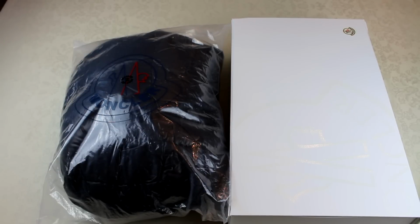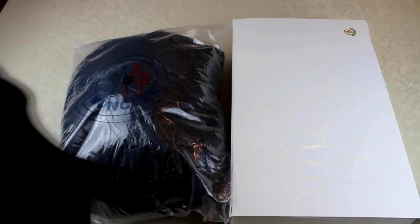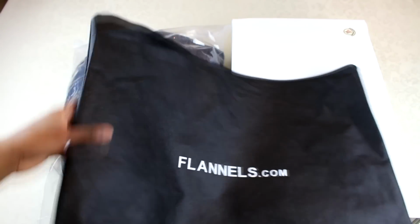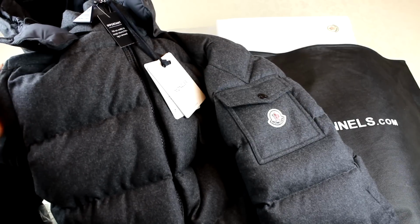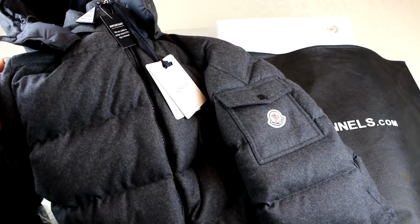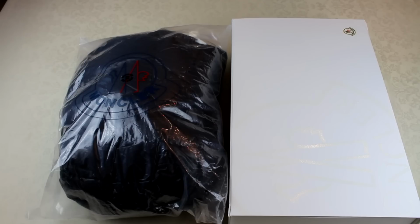It's worth noting that you can actually get authentic Moncler jackets that don't come in the box. I got one the other day, I'll show you here quickly. Ordered this the other day, came in this here. So it came from Flannels, it's just got this bag, there's no box. I've got the jacket here. So yeah, this is an authentic piece I picked up the other day, just to show you that you can get authentic products that don't come in the box.